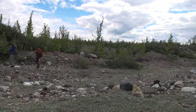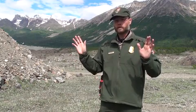So if you're out in open country and you see a bear at a distance, the first thing you need to do is stop, stand your ground, let the bear know you're human, and gather your other hiking mates together. Group up. Make sure that you're in a nice tight group.